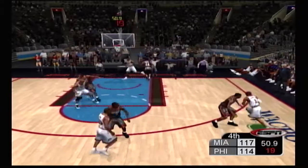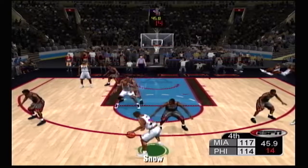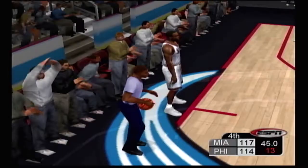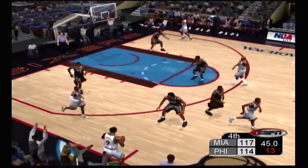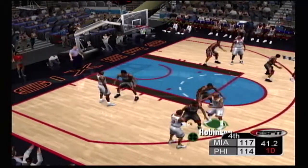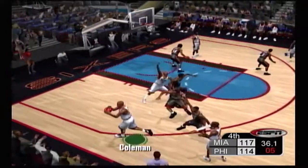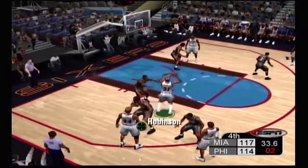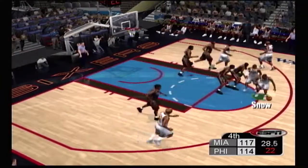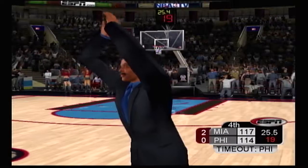To Iverson. Lob to Coleman. Skip to Snow. And the 76ers will take a timeout here. To Robinson. The crazy shot. Swatted away. And it's right back to the shooter. To Coleman. Robinson uses the drop step. Fired short by Robinson. To Snow. Now in the paint. The 76ers will take their very last timeout.